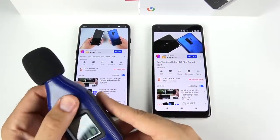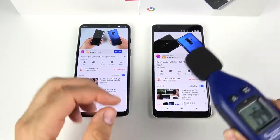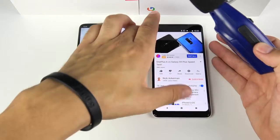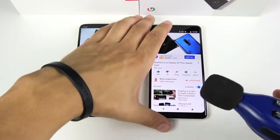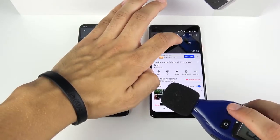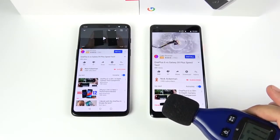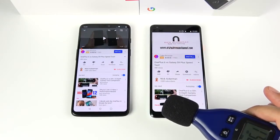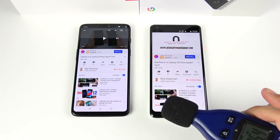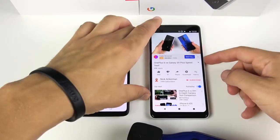Now over here for the Google Pixel 2 XL, it's over here and here. So we're going to test the bottom one and then the top one. We're going to replay the same clip. 3, 2, and let's hit max. 3, 2, and 1. Speed test coming up right now. Let's go. So that was at max volume.